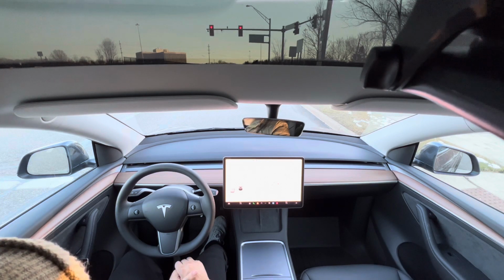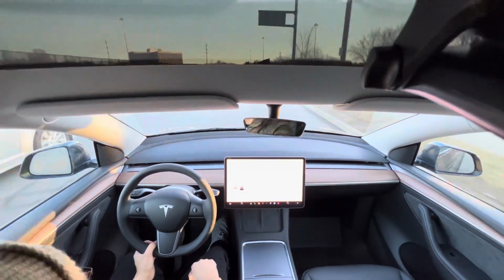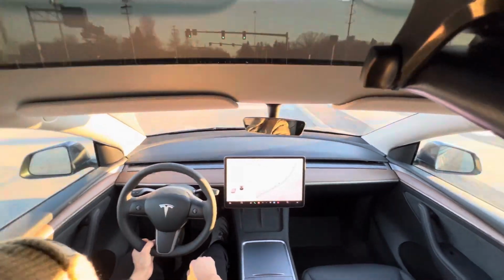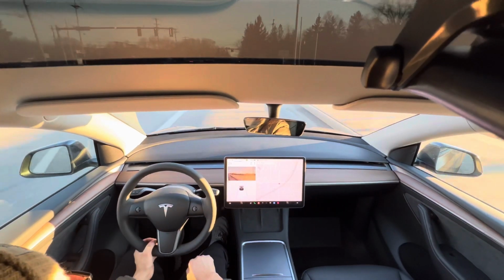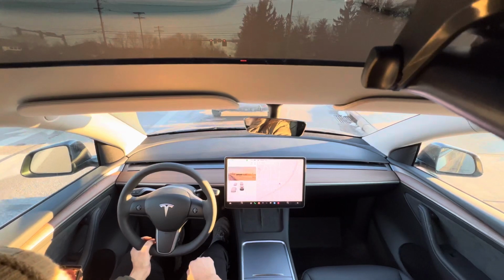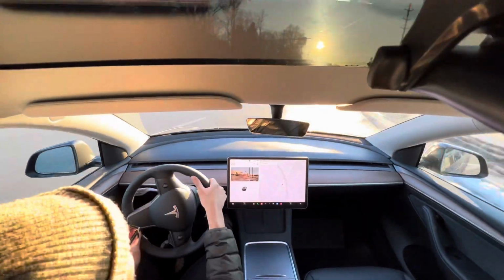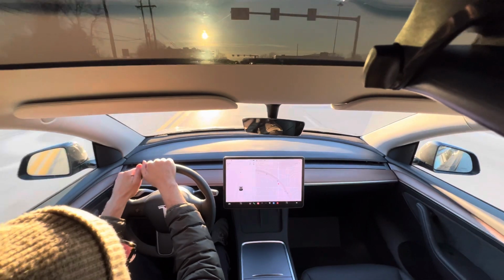Another big issue people have, I believe, when it comes to electric vehicles is range anxiety. I've never had that with this vehicle. I can honestly say I've never been scared or thought that I wasn't gonna make it somewhere. But I also do plug my vehicle in every day, so it may be different for somebody who doesn't own a home or has to like supercharge or something like that.